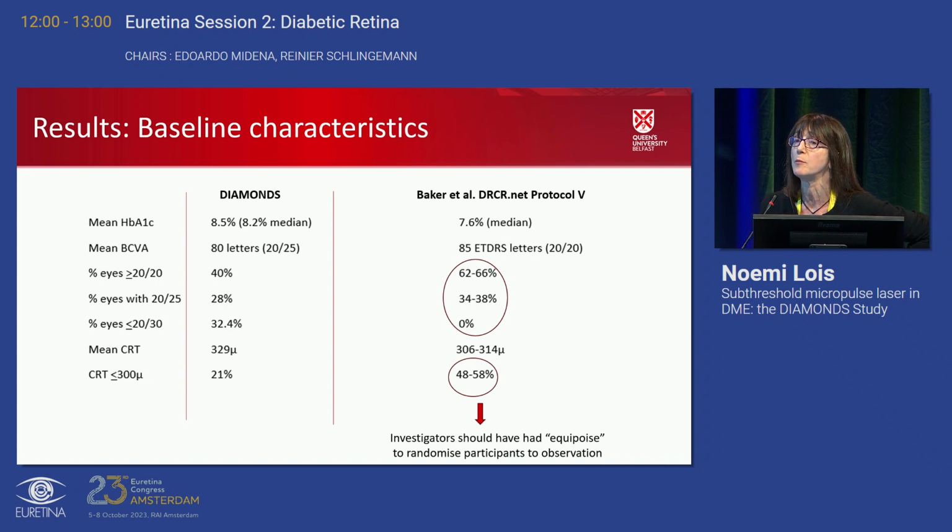But additionally, one important thing that I want to mention is the equipoise. So, when investigators offer patients to be in a trial, the investigators need to have equipoise, which means that they are going to be happy whatever is the randomization, so they feel that the patients will do equally well at that stage when you are testing these treatments, whether they go in one arm or another arm.